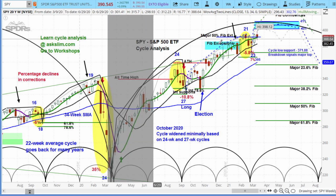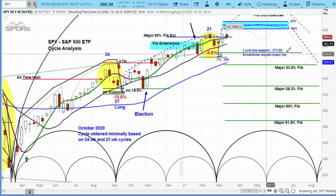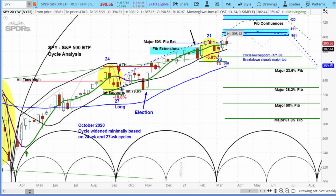That would mean that as long as we're up here, away from this level, and I'm going to repeat this again, 371.88 on the SPY, the market's in good shape. We're going to target an area up around 406 to 411 with the potential for 423 that we're showing you right there. That would be something like several percent available on the upside, but nothing fantastic.